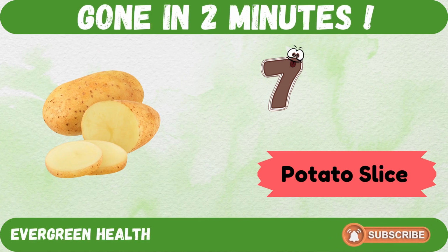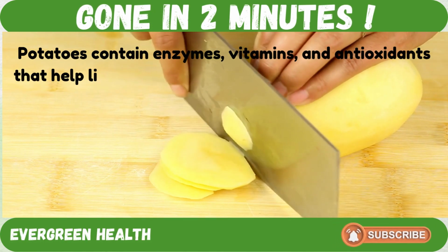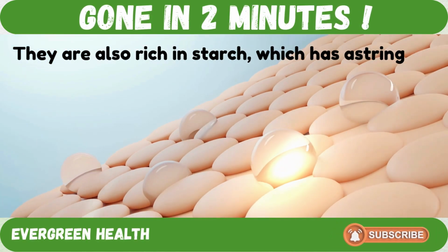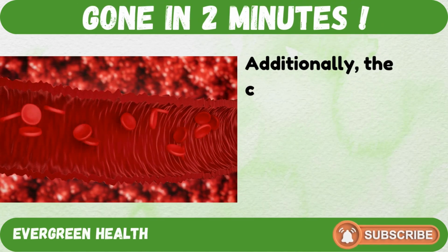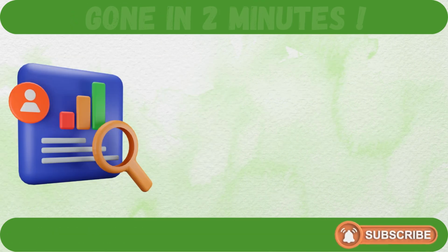Number 7, potato slices. Potatoes contain enzymes, vitamins, and antioxidants that help lighten skin tone and reduce swelling. They are also rich in starch, which has astringent properties that can tighten the skin and minimize puffiness. Additionally, the coldness of the slices, when chilled, can further aid in narrowing the blood vessels.